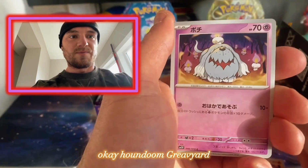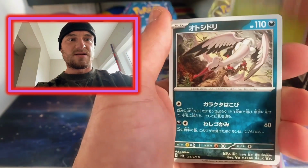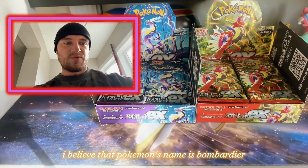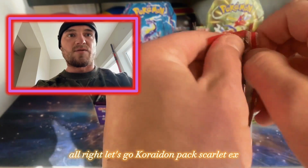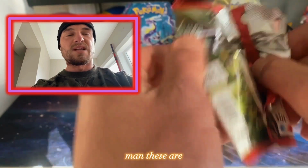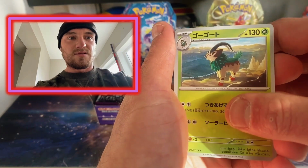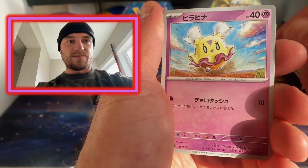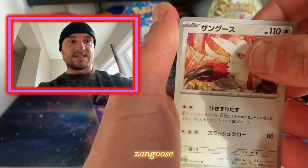Okay, Houndoom. Grievert, however you say that. Rotom. Heracross. What is that? I believe that Pokemon's name is Bombardier. Alright, let's go Koridon pack. Scarlet EX. Man, these are rough. Japanese cards ain't playing. Alright, what is that? Go-Goat. Croc-Rock. Flittle. Some type of book. Zangoose.